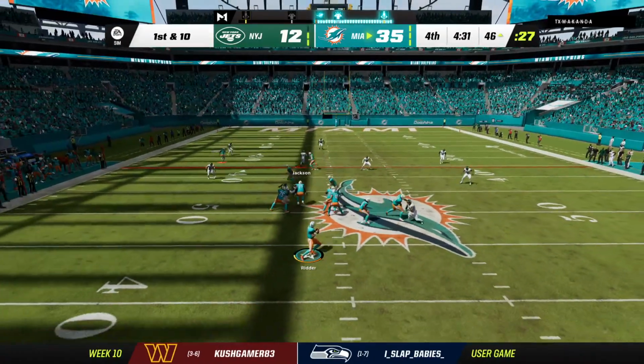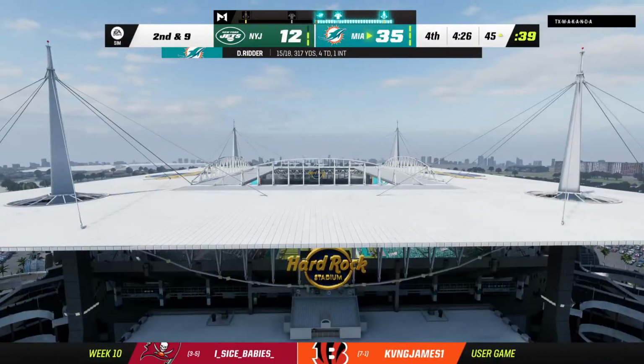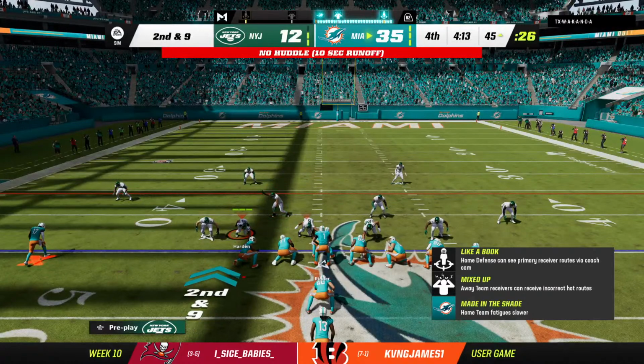They'll come out throwing here on 1st down. And it's a short one here, complete to his tight end. Now it's 2nd and 9.